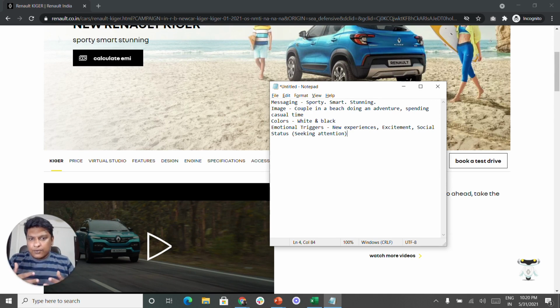In case, what you can do is get one of your colleagues or friends to do a very similar analysis and see if your messages are colliding with each other. That is the emotional competitor analysis. What is that emotion that your competitor is trying to sell? So that brings us to the end of competitor intelligence.